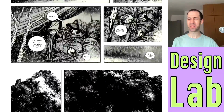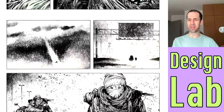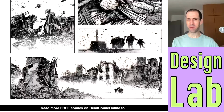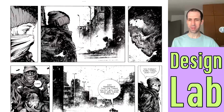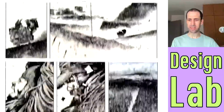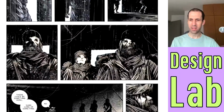Not science fiction. There's no science fiction in the comic. It's just a near future after, I assume, a nuclear war or something, in which there are not many survivors, and for the ones that do survive, there's no government. There's nothing like that. So it's really bleak, and look at these pages. This looks almost like Frank Miller to me. And that's why, again, I thought of this as black and white.